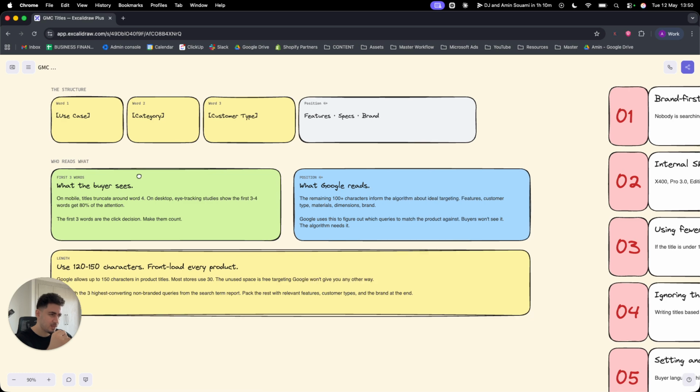So remember, what do the buyers see? Keep that in mind. What does Google read? Keep that in mind. I can't stress to you how important these two things are. There needs to be a good balance so that what the person is seeing is relevant to what they're searching for, but Google also understands that what a person is searching for, you're presenting that product for them, right? That's the power of titles. And front load every product, like I've said many times in this video because I really want to hone it in. First 3 words, make sure they're non-branded and make sure they actually describe what the product is and potentially what somebody is searching for, right?